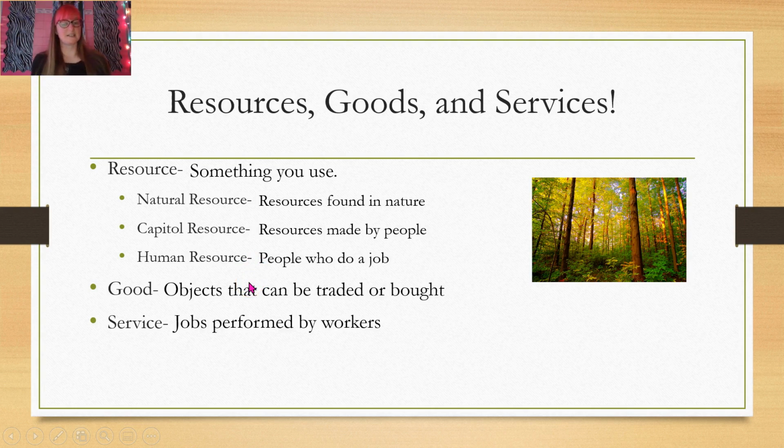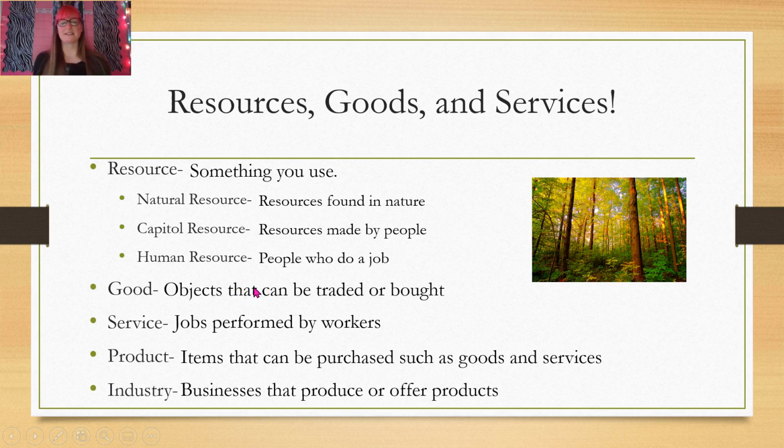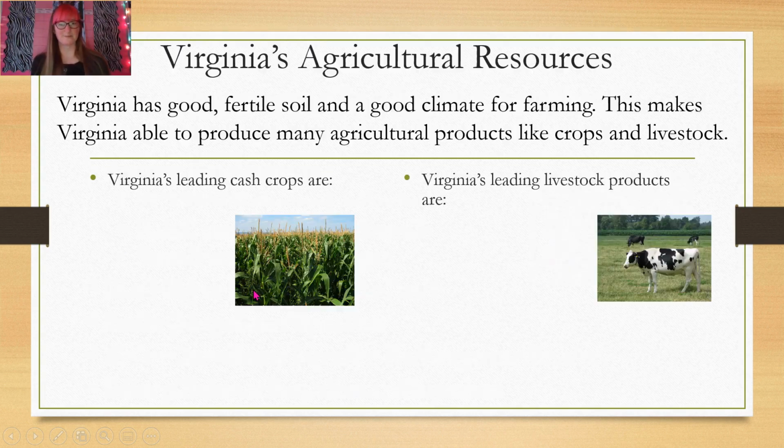A service is a job that is performed by a worker. So if I am teaching, I am providing a service to you. If a doctor performs surgery, then he or she is providing a service to you as well. A product is an item that can be purchased, such as a good or a service. So goods and services are both products that can be purchased. An industry is a business that produces or offers products.